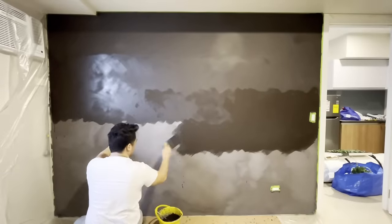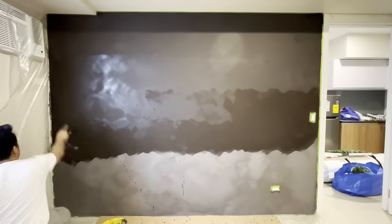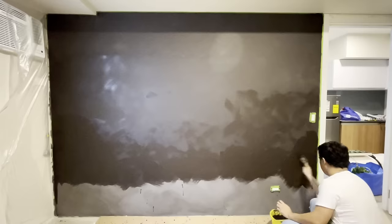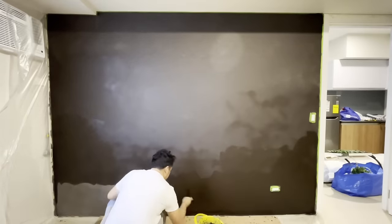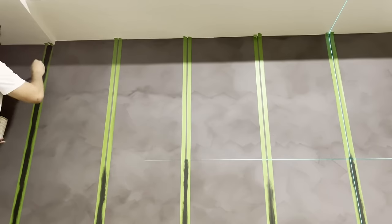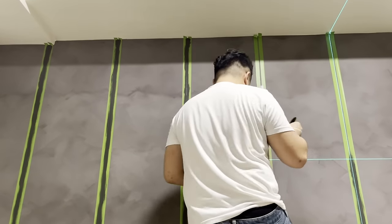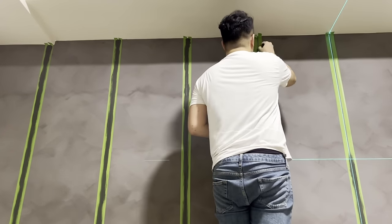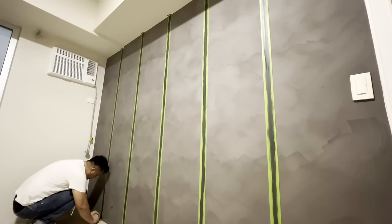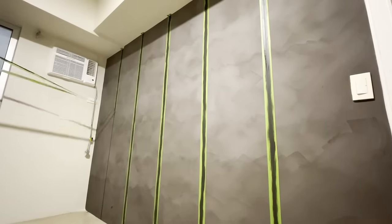I planned my next application by applying it horizontally to make it look even. After three coats, the pattern looked organic and way nicer than our first and second coat. Then I went on creating some faux paneling with dark gray paint and frog tape by creating vertical gaps to complete and enhance the overall look. My idea for the wall is to make it appear as if it's cladded with special material with a suede-like texture.